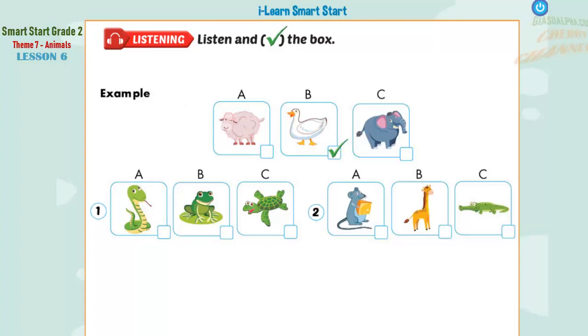Listening. Listen and tick the box. Look at the pictures. Listen. There is one example. What animal is that? That's a duck. A what? A duck. Can you see the tick? This is an example. Now listen and tick the box.